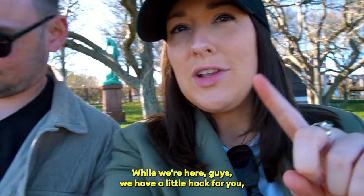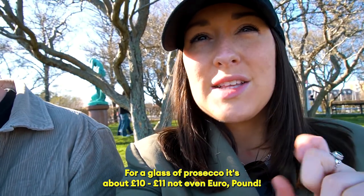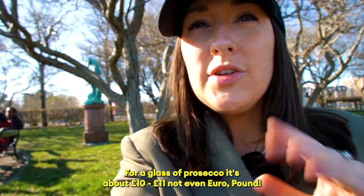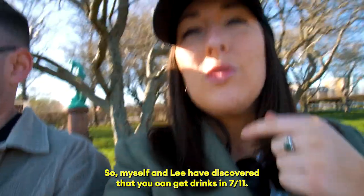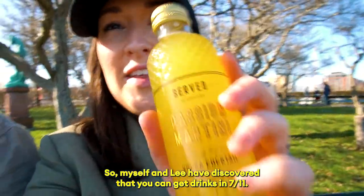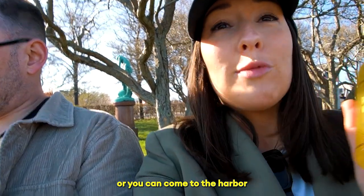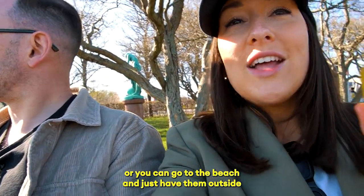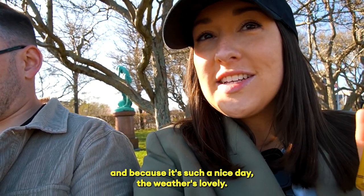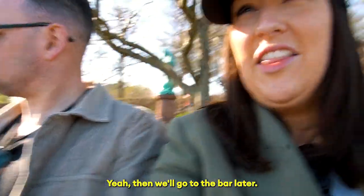Well, while we're here, guys, we have a little hack for you. Because the drinks in Copenhagen are very expensive, a glass of Prosecco is about 10 or 11 pounds, not even euros. So myself and Lee have discovered that you can get drinks in 7-Eleven, Pornstar Martinis and beers, and you can just come to the park, or the harbour, or the beach and have them outside. And because it's such a nice day and the weather's lovely, that's what we're doing. So that's a little hack for you. And then we'll go to the park. Yeah, we'll go to the bar later.